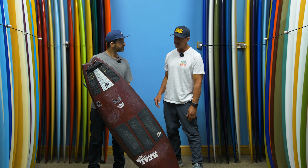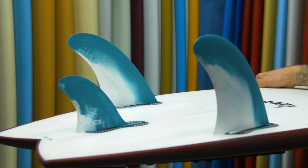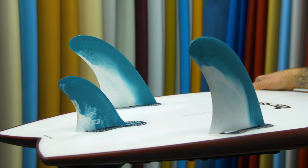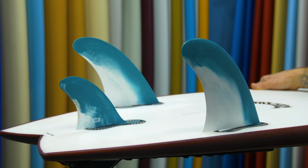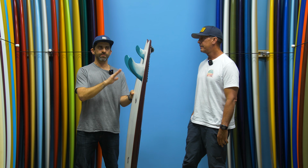That's cool. Let's talk about the fin setup on this board. You got the MR Twin Plus trailer. Yep, 100%. That's the only way to go. And you're just riding it like that all the time? All the time. Not taking the trailer out? No, I've ridden it just like this. This is the only way I've ridden it.